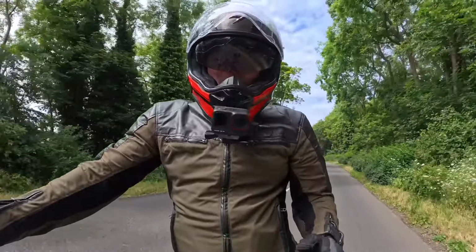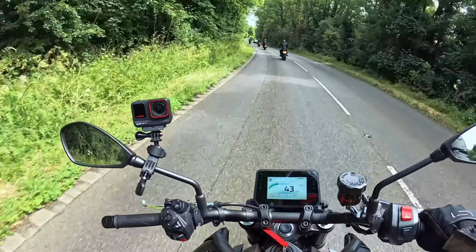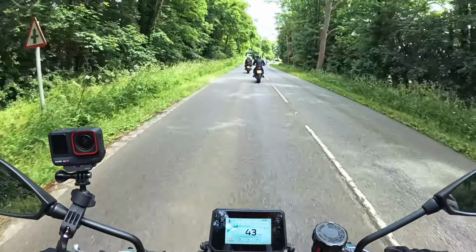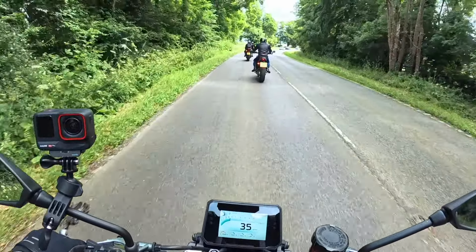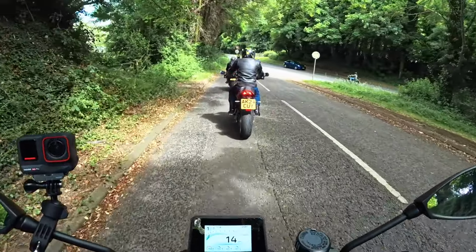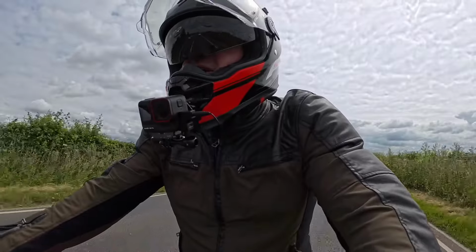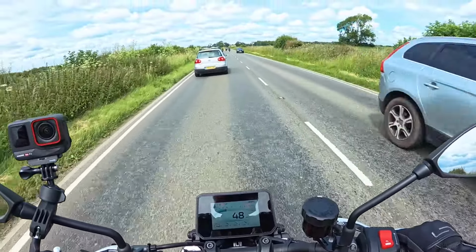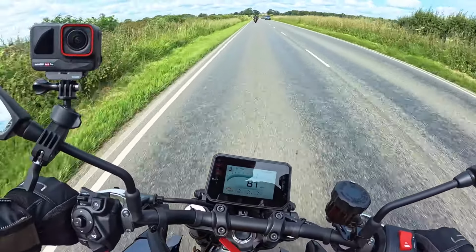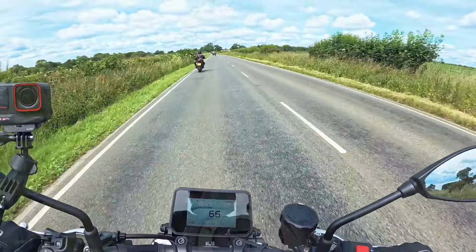Tell you what, I would love to take this bike on track as well. I think on some of the circuits like Mallory Park, Cadwell Park, and even Donington, I really do think you're going to have some fun on this bike. Yeah, so far the roads have been pretty smooth. The suspension feels good. I believe we've got the KYB suspension. Right, we're going for the overtake. Whoa! Yeah, that front end gets really, really light when you open that up.